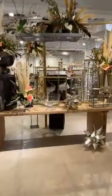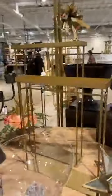Here are the stands that we like to use a lot. Yeah, we use a lot of these. Look at this beautiful bowl. It's a mixture of everything, a little bit of traditional, but also a lot of contemporary. They forecast a lot of color for us.